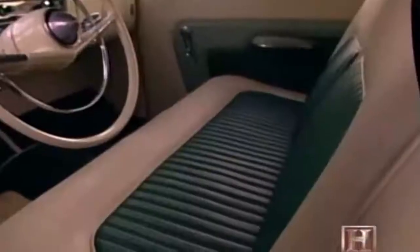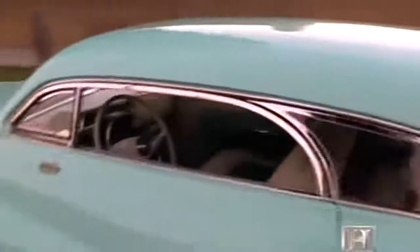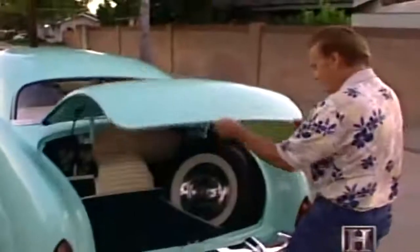Inside the car, green and white tuck-and-roll pleats are augmented by handcrafted dash knobs and pinstripes by the celebrated custom artist Von Dutch. But how do you get into this car? Pressing a hidden button along the chrome strip activates a solenoid, a kind of triggering device inside the door panel. The solenoid's plunger pulls the latch. The trunk opens the same way.